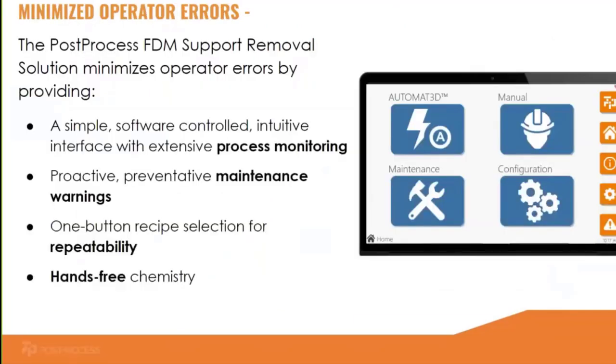And our whole solution, each part of that comprehensive solution, the hardware, the software, and the chemistry, has all been designed to be really easy for you to use. So the software is super intuitive. You'll see what our interface looks like. It almost has a smartphone-like feel to it. With just a few clicks on the HMI, you can see everything that your part is undergoing, or you don't have to do any of that. You can just click one button and let the rest run.